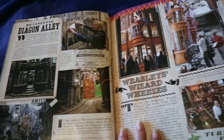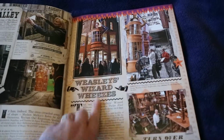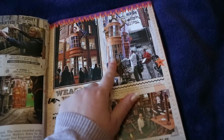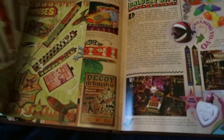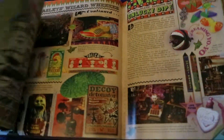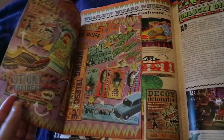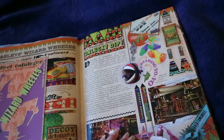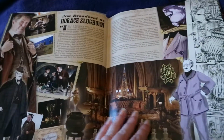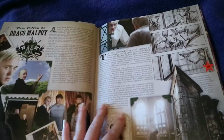Again, more about Diagon Alley there. And then the Weasleys' shop, which again, you see at the Studios Tour, is absolutely amazing. Such bright colours. There it is. So cool. And then you have one of their little flyers here, a product catalogue. This is actually really cool. I forgot this was in here. You get a product catalogue of all the Weasleys' products, which is, again, so detailed. So impressive. You can buy some of their sweets at the Studio Tour as well. And that's Slughorn there. Let's keep going.